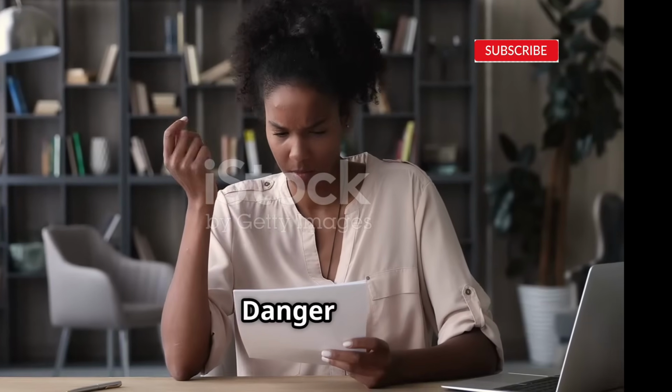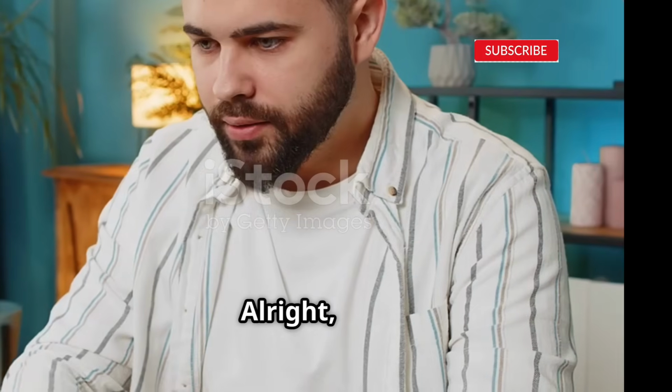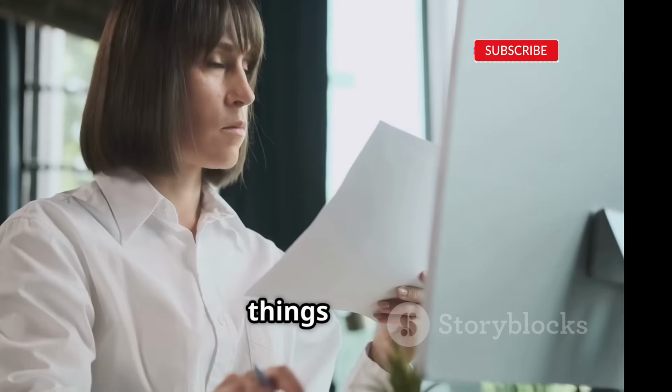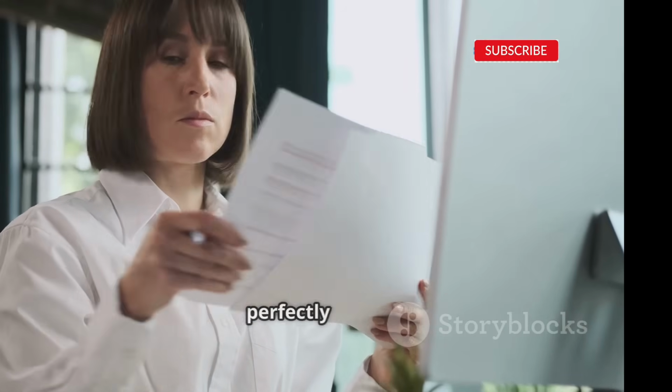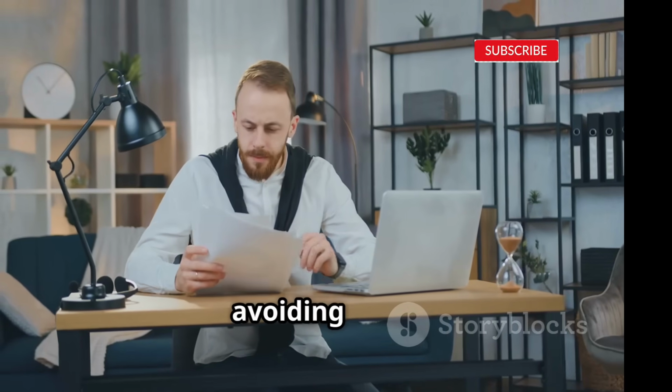Section 7. Danger zone. Common mistakes that'll get you a nasty letter. Alright, let's venture into the danger zone. The land of common mistakes. The things that make HMRC auditors raise a perfectly sculpted eyebrow. Knowing these pitfalls is half the battle in avoiding them.